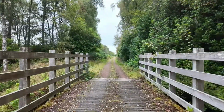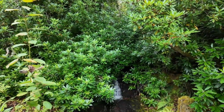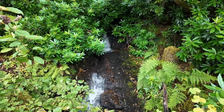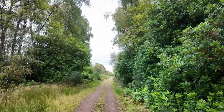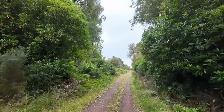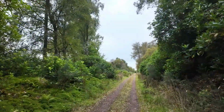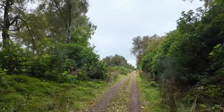So I'm about at the 5K mark. My path has a lot of little waterfalls kind of coming down from the hills beside it, but generally it's a nice flat path that kind of is used by bikers as well, and every once in a while you get a glimpse of the Caledonian Canal through the trees on the left here.